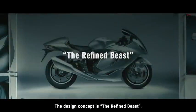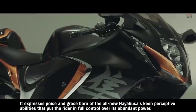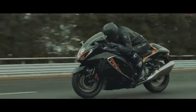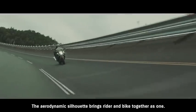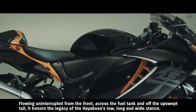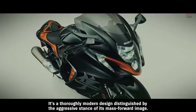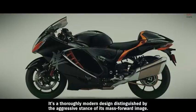The design concept is the refined beast. It expresses poise and grace born of the all-new Hayabusa's keen perceptive abilities that put the rider in full control over its abundant power. The aerodynamic silhouette brings rider and bike together as one. Flowing uninterrupted from the front, across the fuel tank, and off the upswept tail, it honors the legacy of the Hayabusa's low, long, and wide stance. It's a thoroughly modern design, distinguished by the aggressive stance of its mass-forward image.